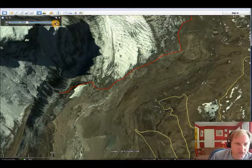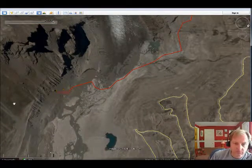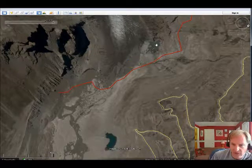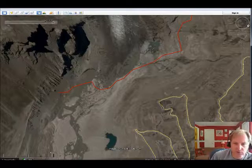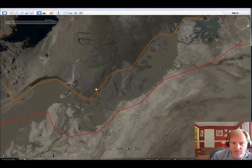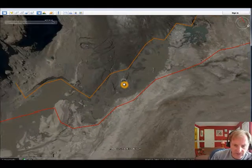Now if we switch the timing to 2013, what we'll see has happened is that a lake, pretty dark brown color here and here, have developed, and another pond here. You can see an ice cliff at the front in this lake. We can put in this 2013 terminus line, so you can see the retreat about 200 to 250 meters during this interval from 2004 to 2013.